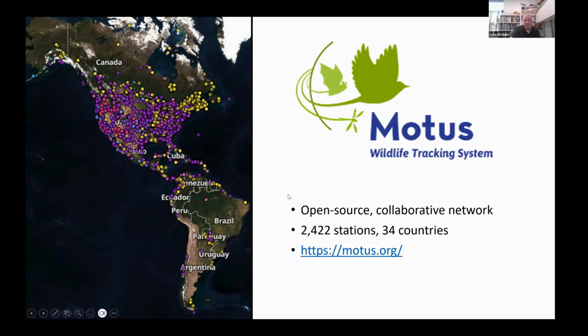And good for us in that we started here in the Northeast, and this is where the densest clusters of towers are. So this is where we're going to be tracking these bats using this now expanded automated telemetry network. Those same transmitters can get picked up across any of these towers all across the whole region here.